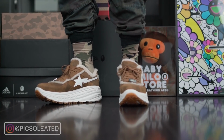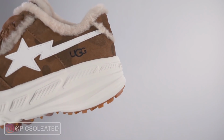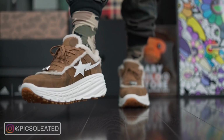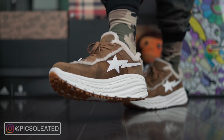Now the biggest surprise of this sneaker, and personally my favorite part of this sneaker, is this unforgivingly large midsole. Well, to be fair, it is a little forgiving, but we'll get into that. Yes, Bape and UGG have officially joined the chunky dad shoe market, essentially years after it exploded, but that's not all. This thing is insanely comfortable.